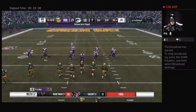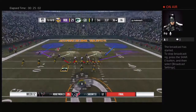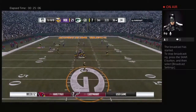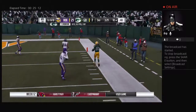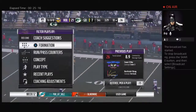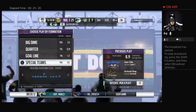So from the 36 now, 1st and 10. Now on first down, he'll drop to throw it. On the crossing route, complete. That's Hopkins. And he is out of bounds right around the 10-yard line. A good pickup there, 26 yards.